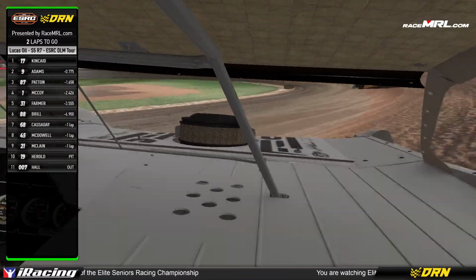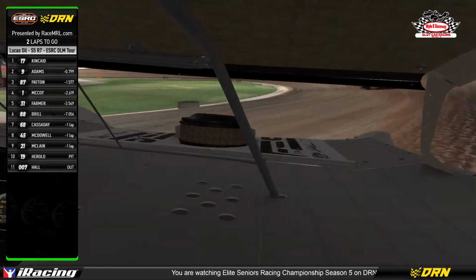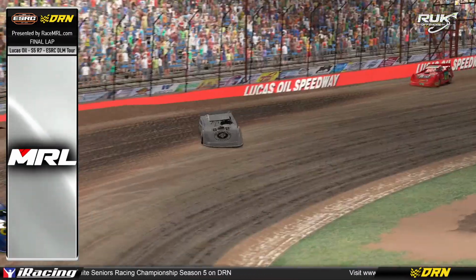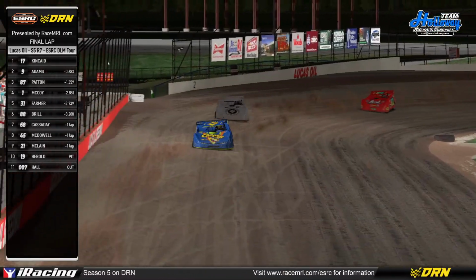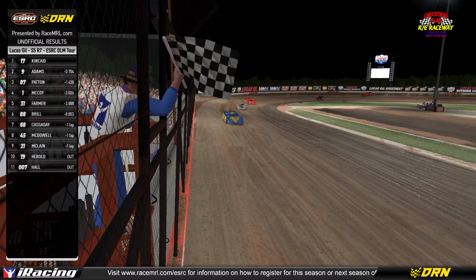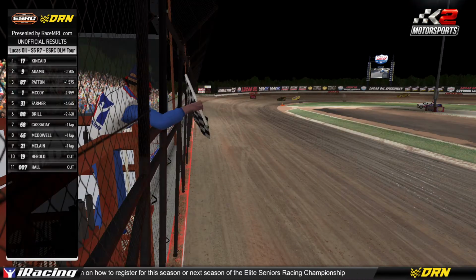As we're taking a look on board with Kyle Adams in the number 9 machine, slowly gaining time on Kincaid, especially in that corner, but he loses it on the straightaway. 2 laps to go for Rocky Top. White flag in the air, presented by RaceEmerald.com. Kincaid looks to cruise to a 7th feature win in a row here on the Elite Late Model Dirt Tour. Coming off of turn number 4, he will. Keith Kincaid victorious at the Lucas Oil Speedway in Wheatland, Missouri for race number 7 of season number 5.